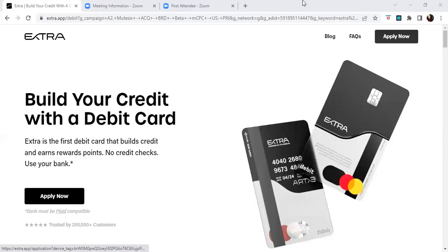Now, I want to jump into this video on how you can use this card to increase your credit score. And we're going to break down a couple of ways. Now, with this extra credit card, well, it's actually a debit card, but it works like a charge card. And especially for people who are new to building credit, you don't need any credit history or any credit checks in order to qualify for this card.